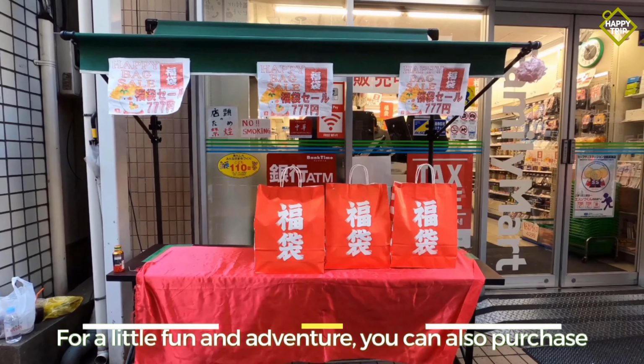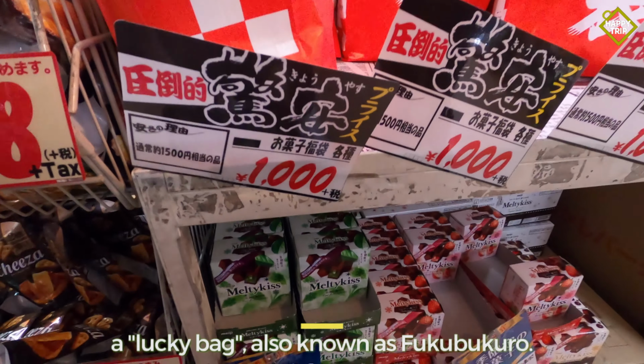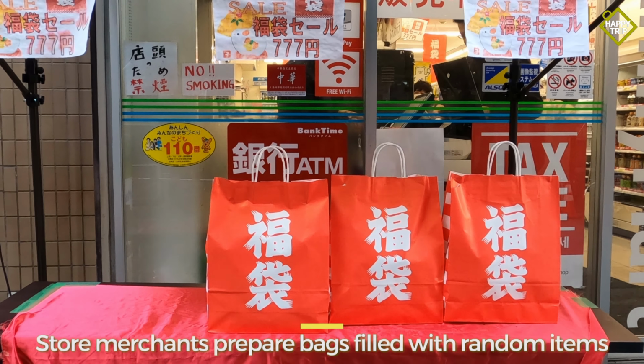For a little fun and adventure, you can also purchase a lucky bag also known as fukubukuro. Store merchants prepare bags filled with random items and sell them at discounted prices.